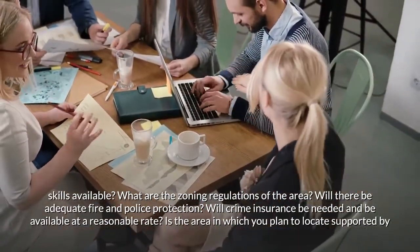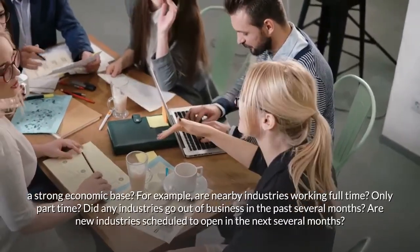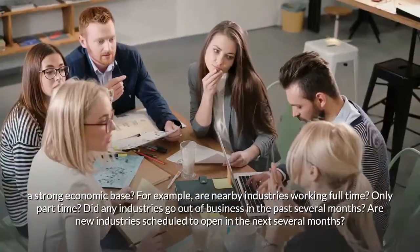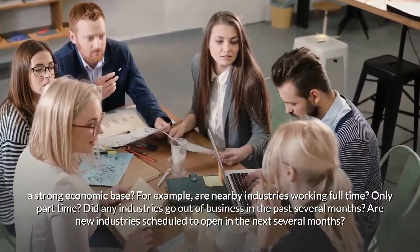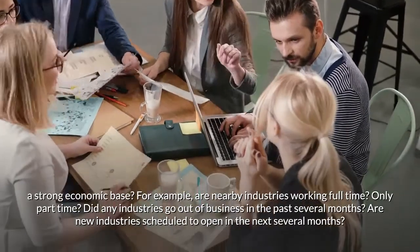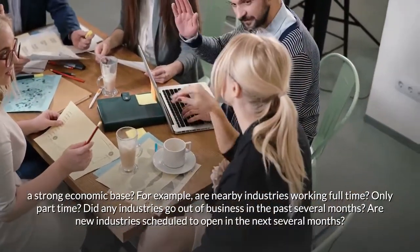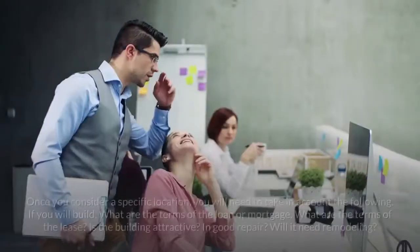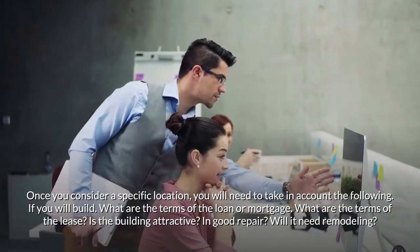Is the area in which you plan to locate supported by a strong economic base? For example, are nearby industries working full-time? Only part-time? Did any industries go out of business in the past several months? Are new industries scheduled to open in the next several months? Once you consider a specific location, you will need to take into account the following.